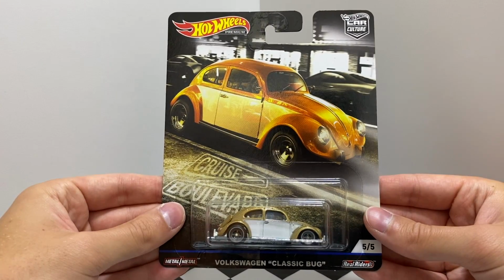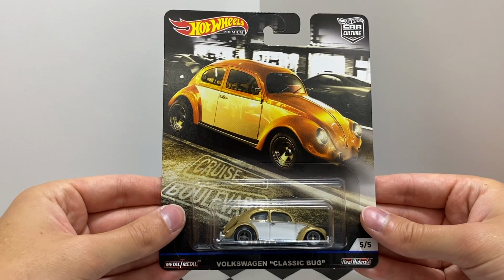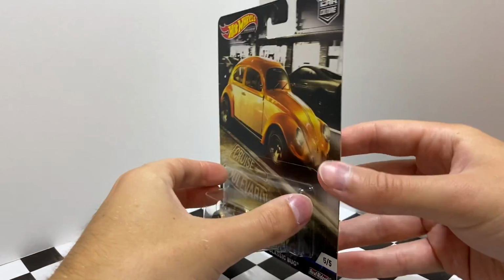Wrapping up this Hot Wheels car culture series, Cruise Boulevard, we have number 5 out of 5, the Volkswagen Classic Bug. This white and gold car features a set of gray classic 4-spoke Real Riders that make it fit for a car show.